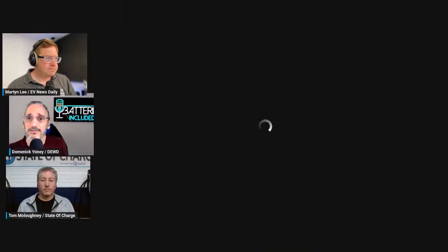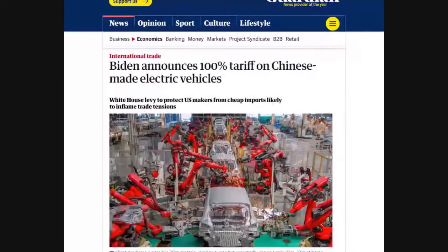Right. So this week, the Biden administration announced it's raising the tariff on Chinese electric vehicles from 25 to 100%. And not only that, it's raising tariffs on EV batteries as well from 7.5 to 25%. And the tariff rate on battery parts will increase from 7.5 to 25% in 2024.